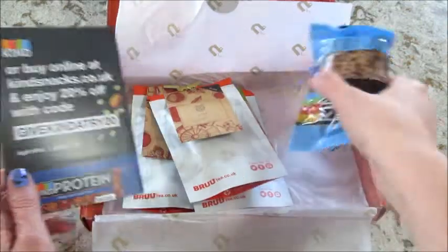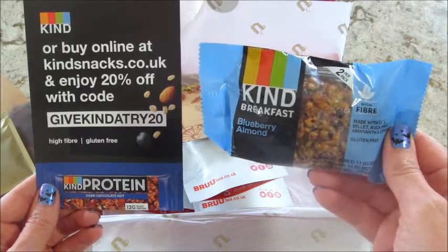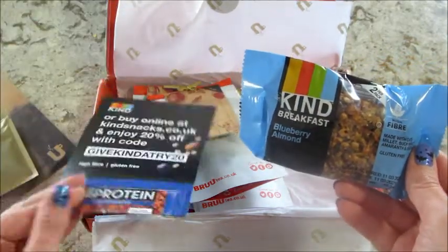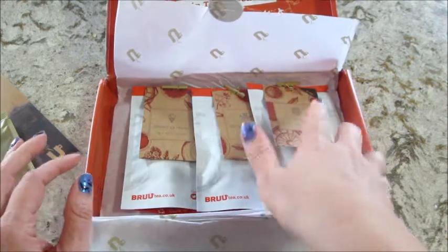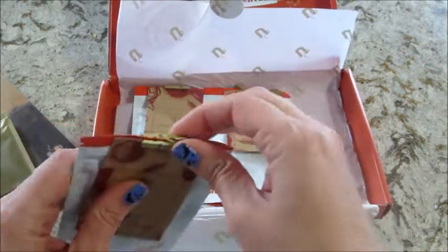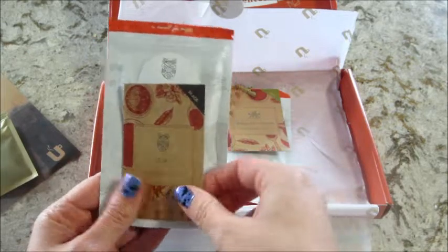Also, they throw in a snack. So this month is a breakfast bar, blueberry almond, which looks really good. There's also a promo code for that to buy online. And then here are the 3 teas, and they came pretty intact this month. They have these really cute little gold clothespins that have a card on them telling you all about the tea. And in the past, sometimes they get jumbled a little bit.